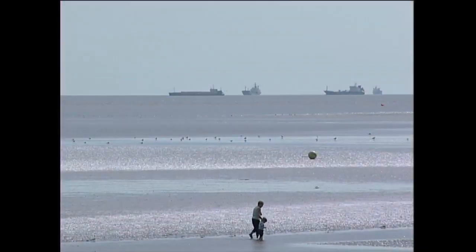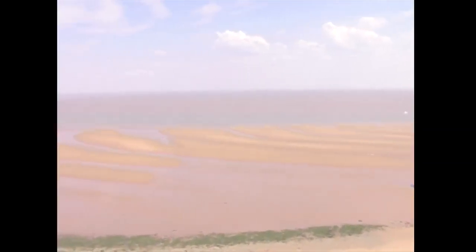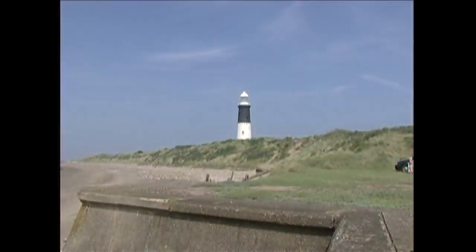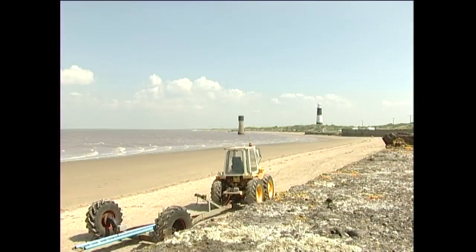When you're standing on the beach at Cleethorpes, the sight you see is of a long sandbank stretching out, sheltering the estuary from the North Sea. And it's that unique place, which is Spurn Point, which is our destination.